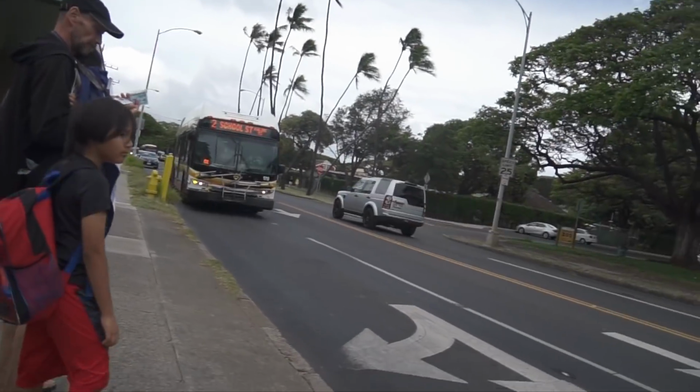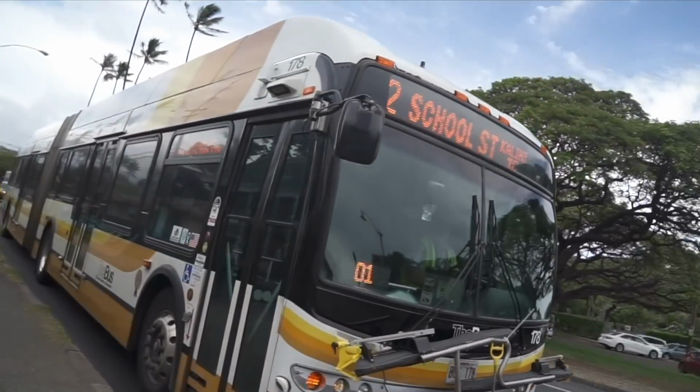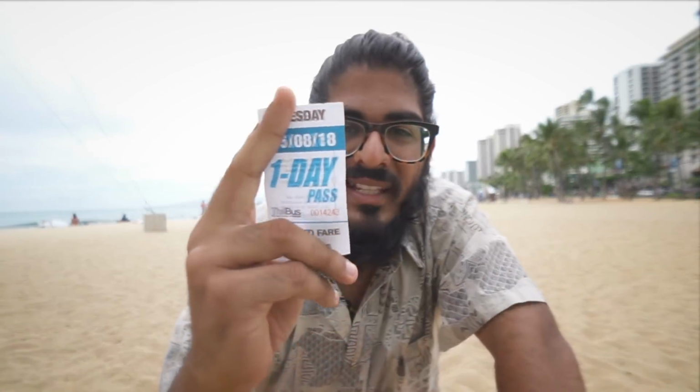But if you can't, the bus system really works well on Oahu. The bus runs on extreme island time, so you get like 150 stops sometimes going from Honolulu to the North Shore. Takes forever. There's a lot of stops. The buses aren't super comfortable all the time, and especially going to the West Coast, they were packed most of the time. So they are what they are, but it costs you $2.75 for a one-way ticket and $5.50 to get one of these day passes.